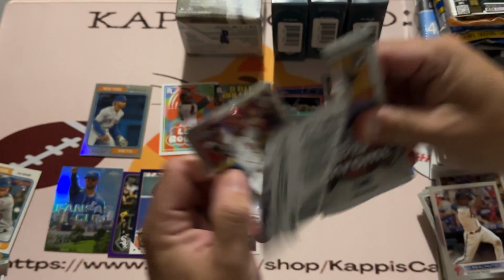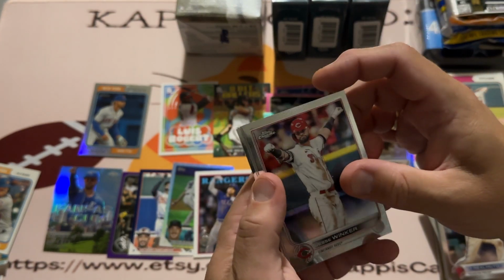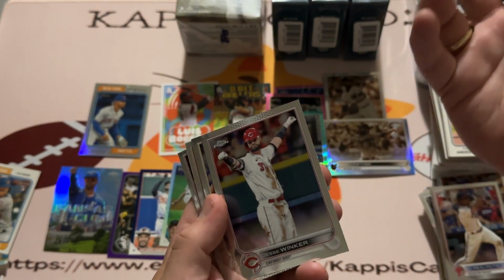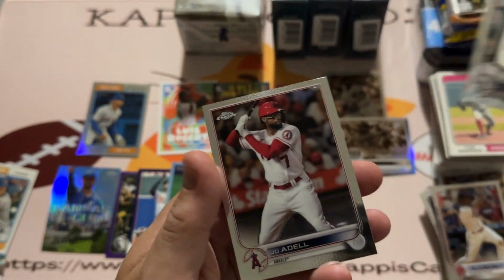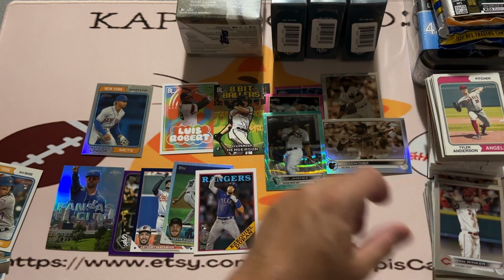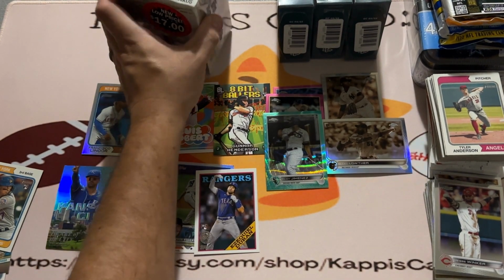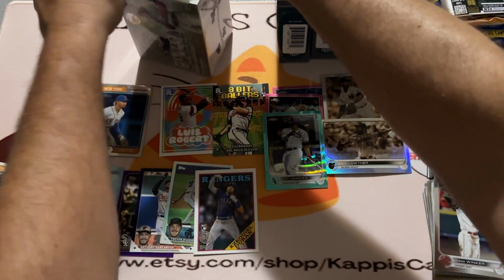Because by the time I get these baseball packs updated, we got a vacation here in the middle. And then I got to get back to work, right? Ugh. Winker, Kranick, Nootbaar, and Adell. I got to go back to campus. Yuck. And actually do that part of my job.